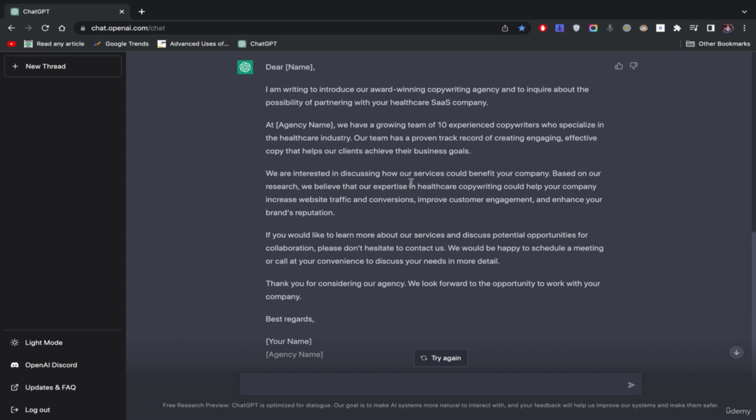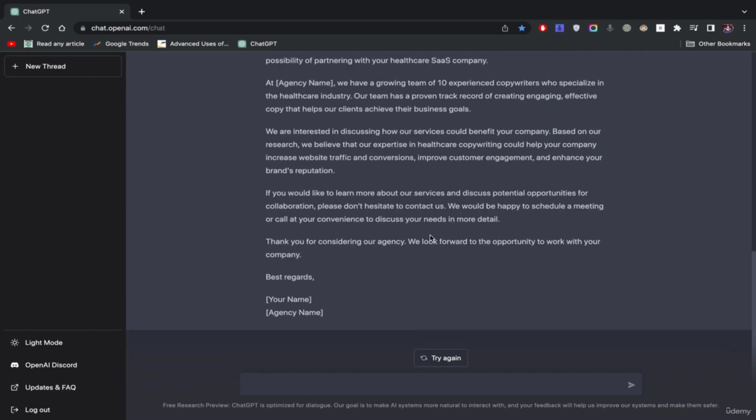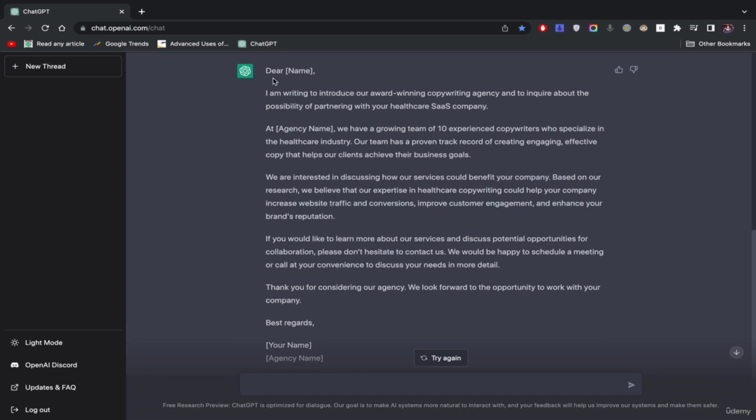is a great copy. It's not really too much more to it. Now the main thing will be to follow up, and it even mentioned that earlier, to follow up. And going forward, that's exactly what we're going to do. So this is a great copy. Again, you can be as specific as you want. It will also enter those details in there.